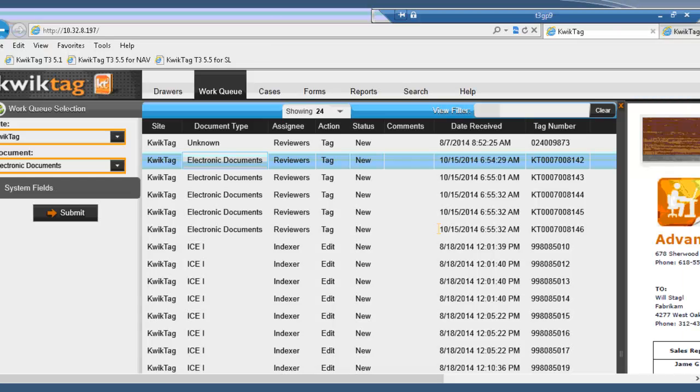So this is QuickTag, and this is QuickTag access from the internet browser. Okay, so I'm outside of Great Plains. We'll come back to the GP user experience a little bit later on. But when we're using Quick Payables, what you want to do is get documents into the work queue so that they can then be routed through the approval process.